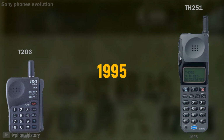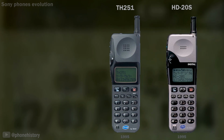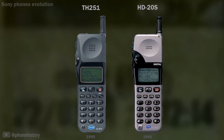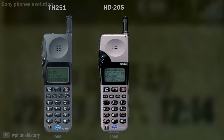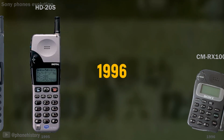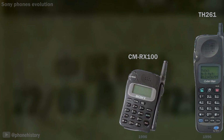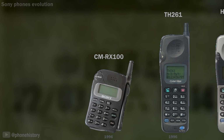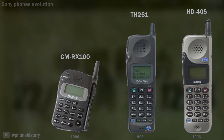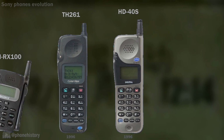1995. TH251, HD20S. 1996. CMR-X100 has a swing-out mic arm on the side that can be used to answer and hang up calls. Original price was $500 US. TH261, HD40S.